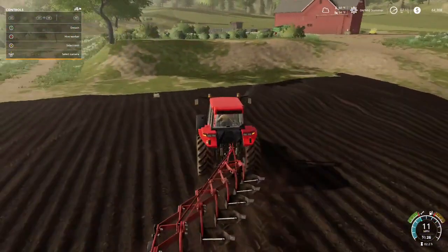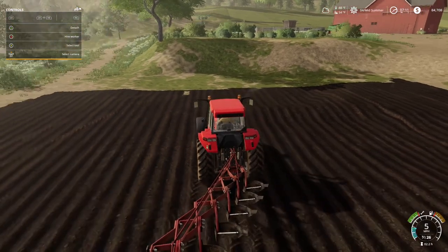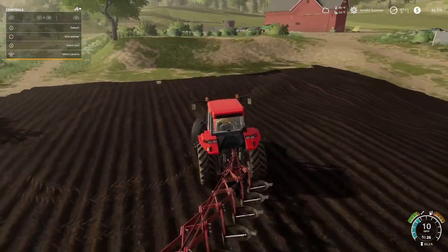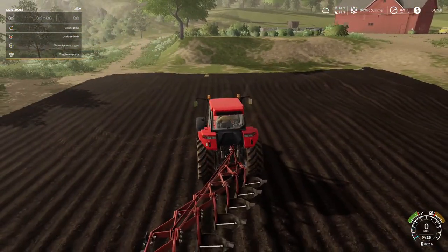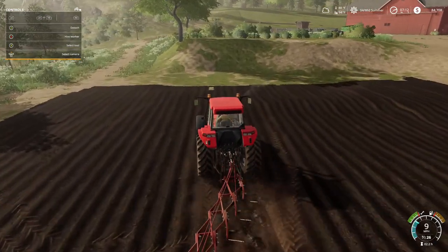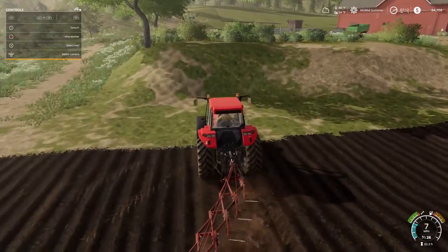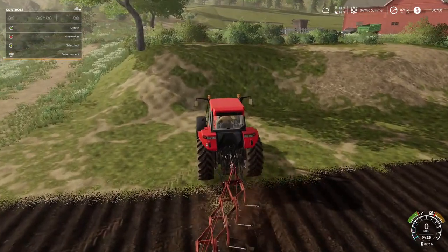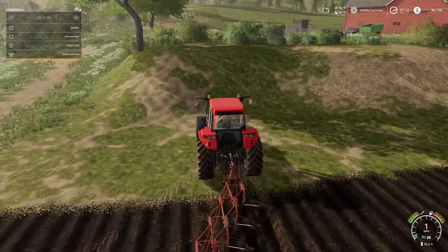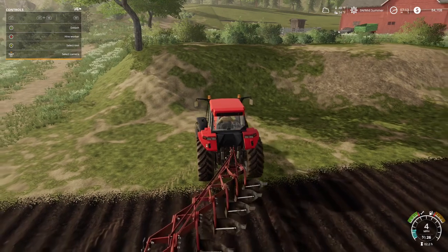Drive out into this field, which I know is terrible to do. You shouldn't do that. Do a nice donut, which you also shouldn't do. Alright. Make sure we get that spot here. Yes, we did it!